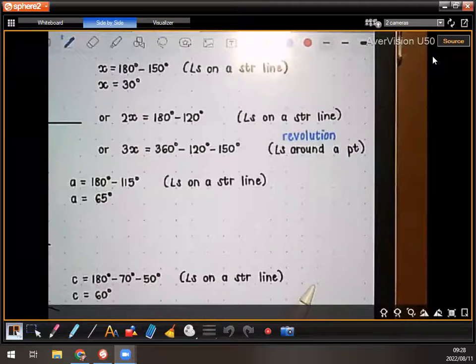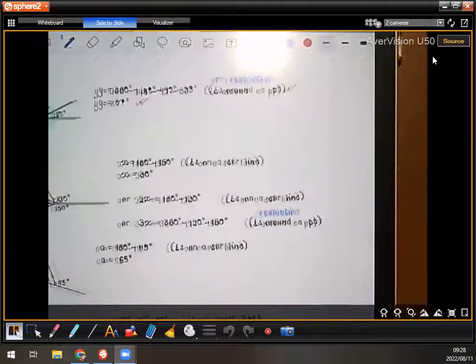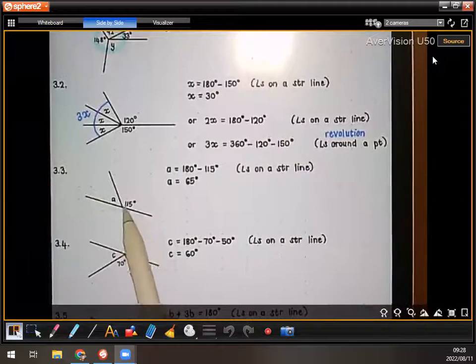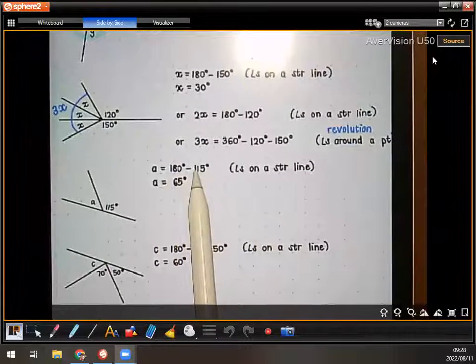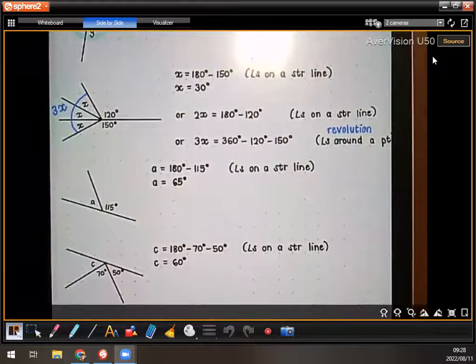And then after that, I think every single question was angle on a straight line, which is a bit irritating, but yeah. So for 3.3, you can see there A and 115. So you're going to say A is 180 minus 115, angle on a straight line, and then you just work that out at 65.